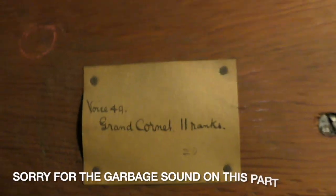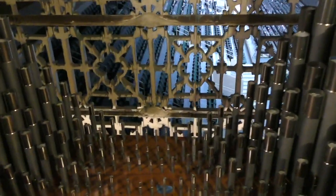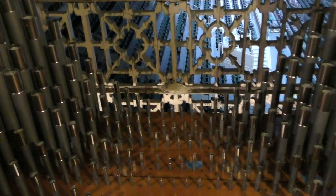And the first thing we're going to do is show you the nice little card that they left. One of the simplest ever. There you go. It's funny that these cards that they leave usually show what's on the given wind chest in a given space, and usually they have more than one stop name on them. Now this new video camcorder I've got doesn't zoom out very far, so I'm going to do my best here.